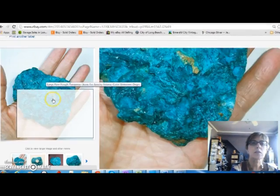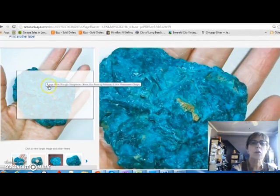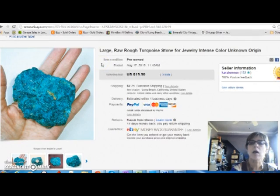I sold this turquoise ore, which I found out may not be turquoise. It may be another mineral that looks a lot like turquoise. But anyway, it sold for $15.50.